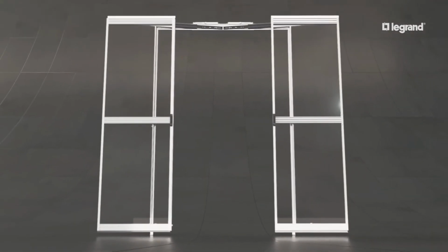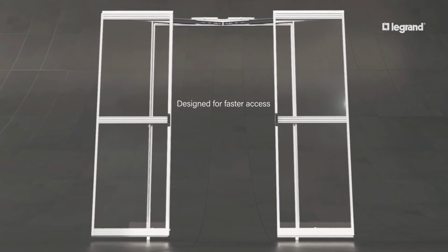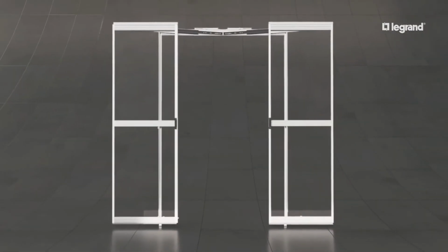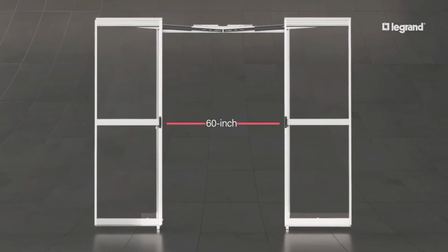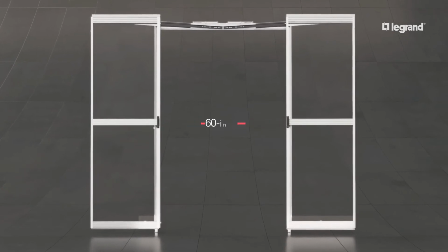The wide door opening is specifically designed to allow for faster access and deployment, permitting full access to the aisle space. When in maintenance mode, the dual sliding doors open to 60 inches, and the single sliding doors open up to 39 inches, allowing you to bring larger equipment into the space.